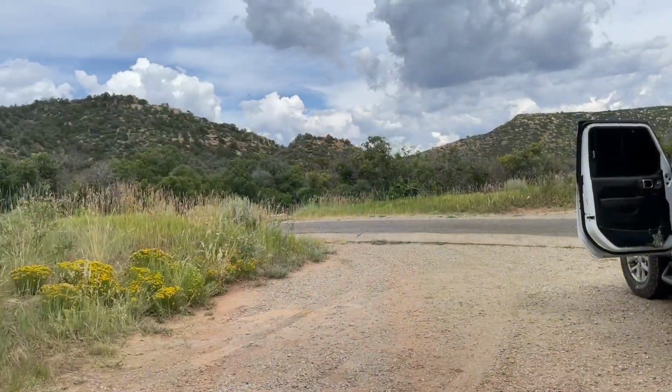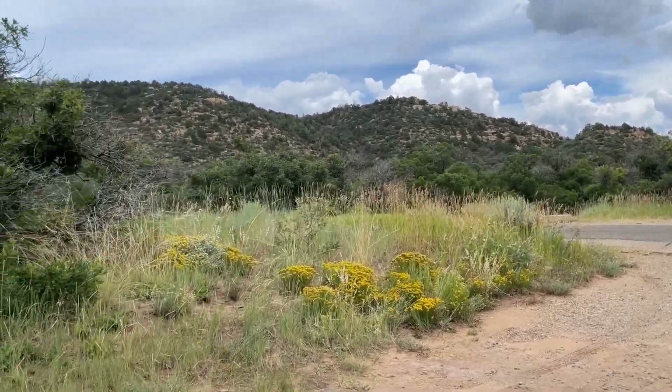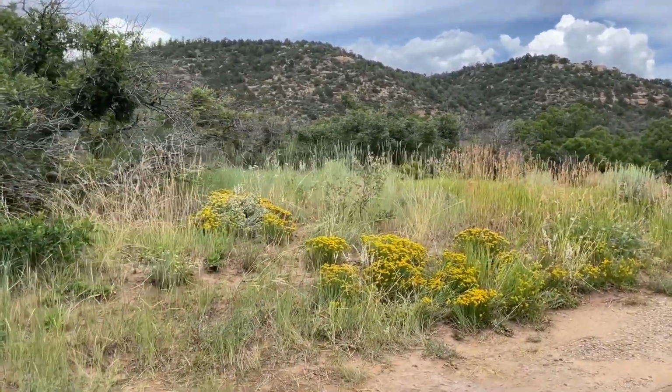I am at Mesa Verde National Park. Here's the view from the campsite. Look at the wildflowers.